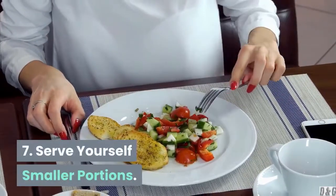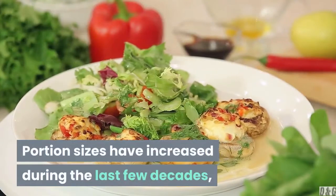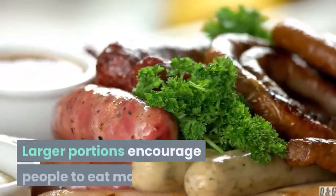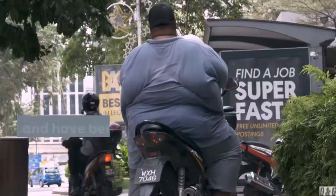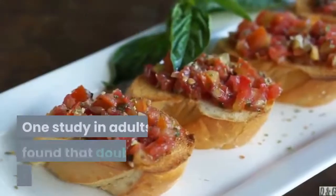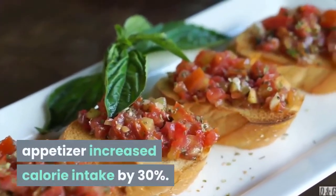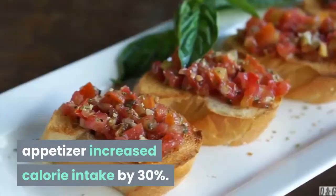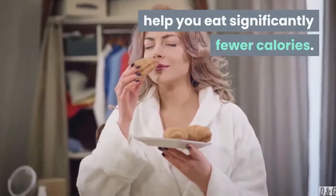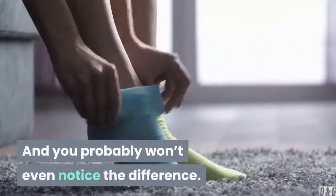7. Serve yourself smaller portions. Portion sizes have increased during the last few decades, especially at restaurants. Larger portions encourage people to eat more and have been linked to an increase in weight gain and obesity. One study in adults found that doubling the size of a dinner appetizer increased calorie intake by 30%. Serving yourself just a little less might help you eat significantly fewer calories. And you probably won't even notice the difference.